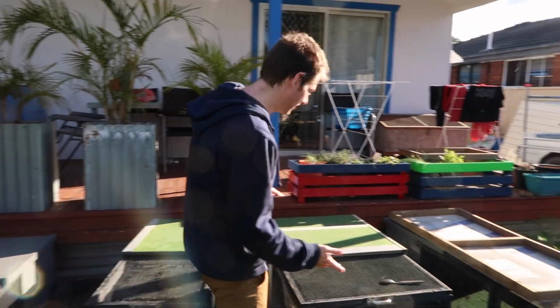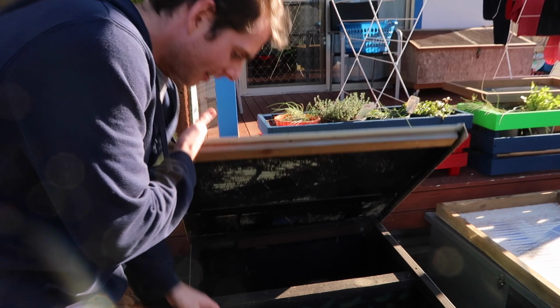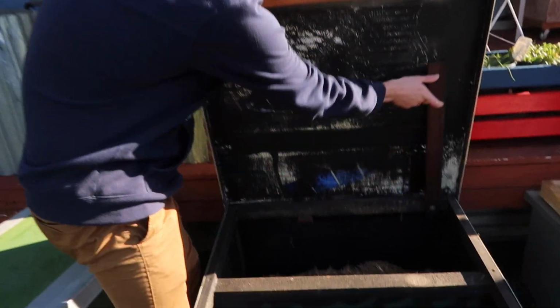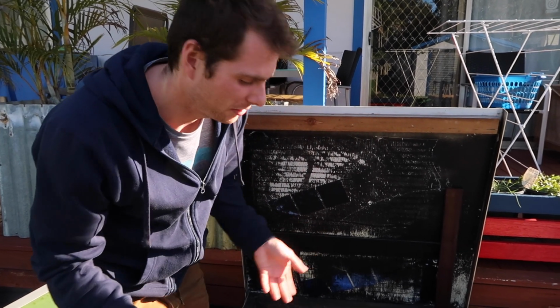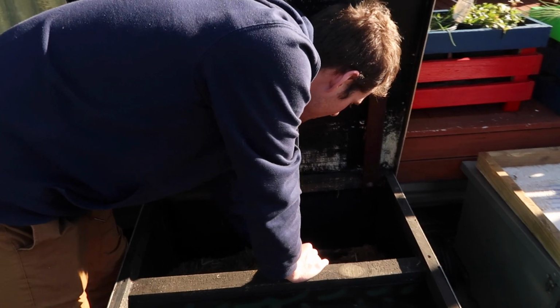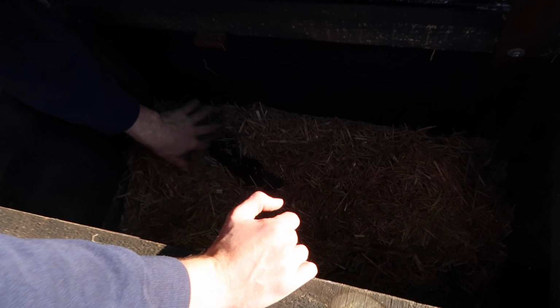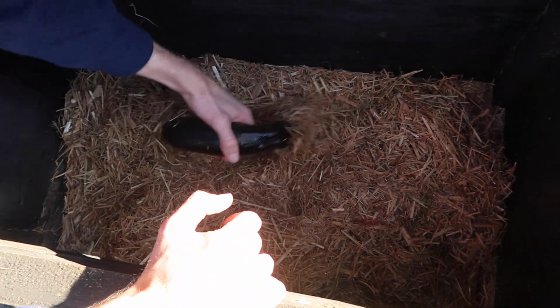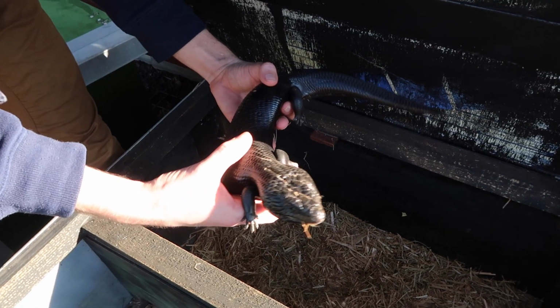So as we come outside, it's pretty much the same story for everything. Everything's bunkered down because it's really cold out here, but we'll check on what we can. I haven't looked at this guy in a little while. With everything outdoors, I only check every few weeks to make sure they're doing alright and not in any trouble. So in here obviously is my beautiful black blue tongue, Mr. Crowley. And yeah, he's doing fine, I can already tell. Yep, no worries in the world.